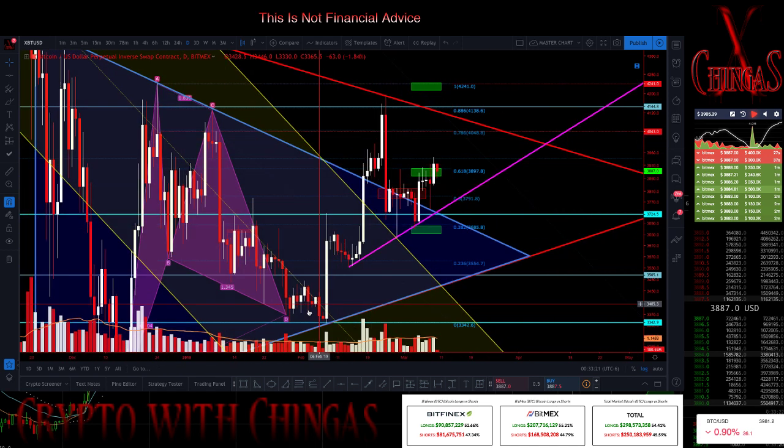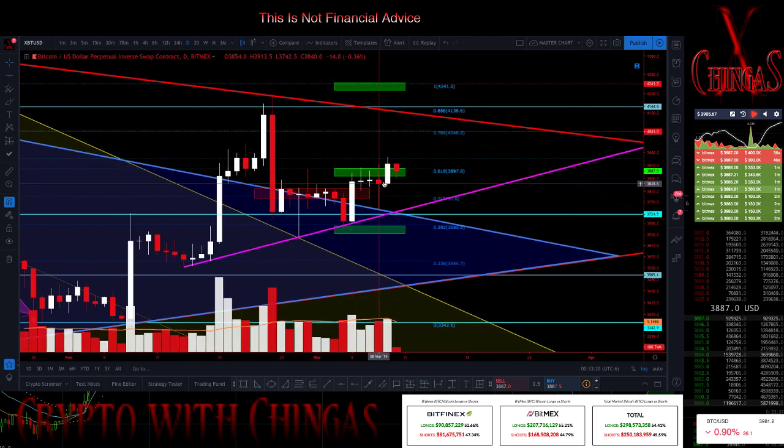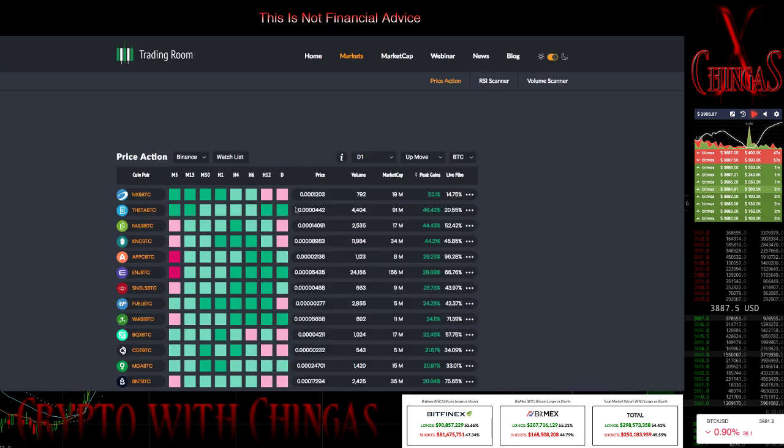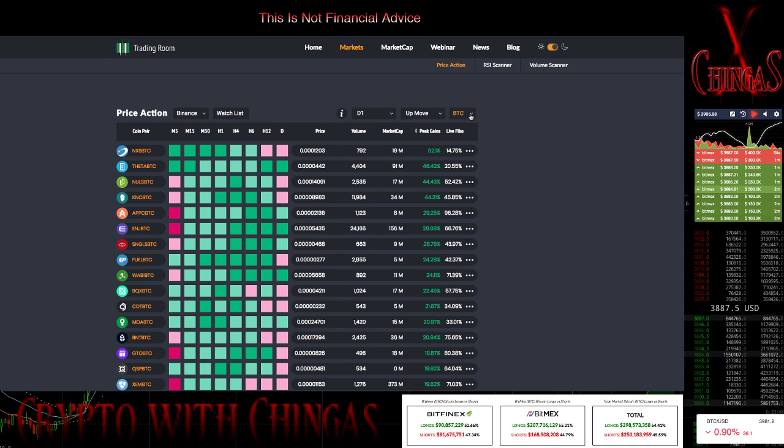We see the break from the symmetrical triangle with the retest is very nice. So it's all good. It's just slow. These candles here that only move 1 or 2%, they're a little bit boring to watch, but that's fine because there's plenty of things that are moving. In fact, we have a very large list. This is just Bitcoin. So why don't we go all pairs? Why don't we see what shook out today, what we had going on.